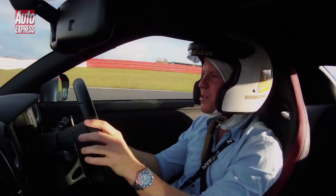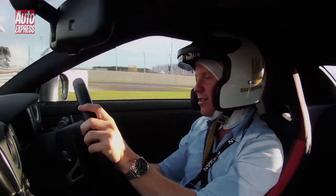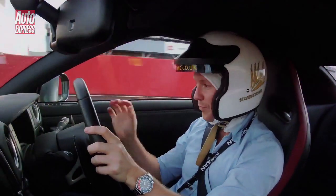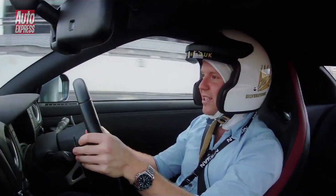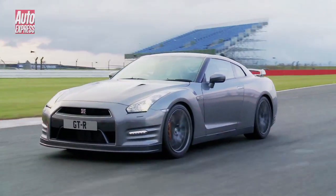Okay, we've switched the traction control into R mode. It just gives you that much more slip. You might notice the difference. That same corner before, when we had the traction control fully on, it just snapped me back a little earlier, but the safety net is still there, and I think in these conditions it would be a fool to turn it off completely, or a very skillful driver, of course.